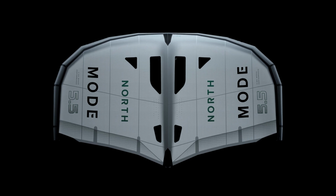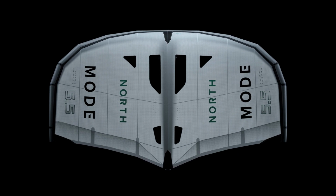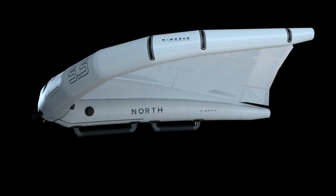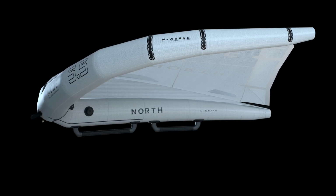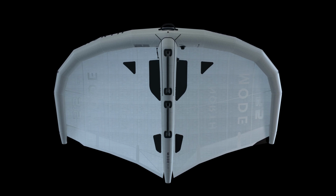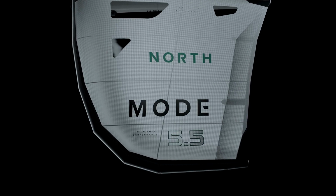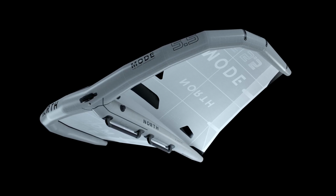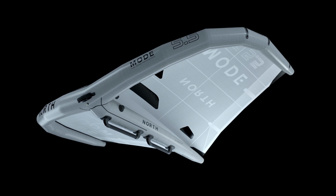The other design elements of the Mode are the new panel layout, which has stabilisers in the wingtips and it increases the tension under load when you're powered up. So the outline is broader and the tips kind of tuck in, so you should have less likely chance to have any tip striking, but it is a bit more higher aspect than the Nova and the Nova Light Wind.